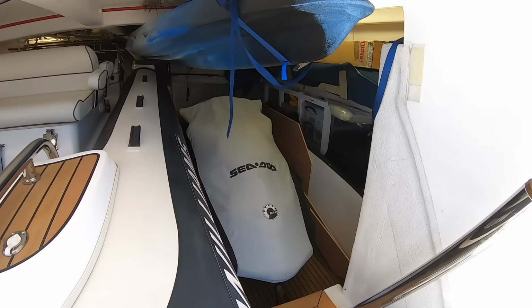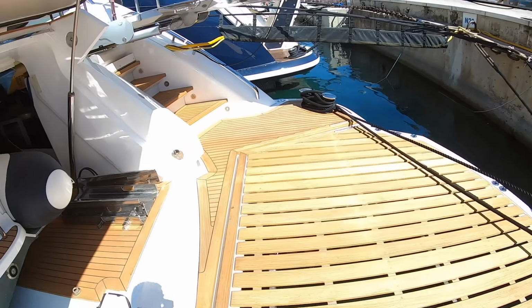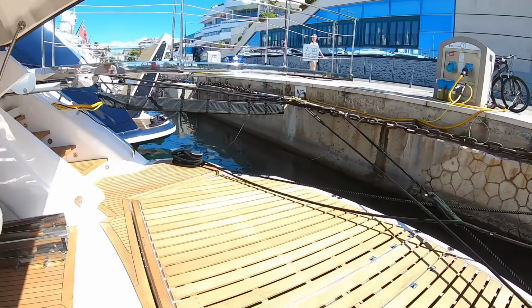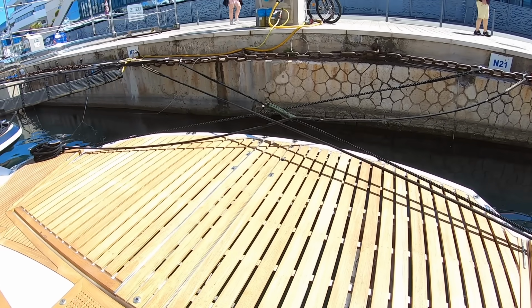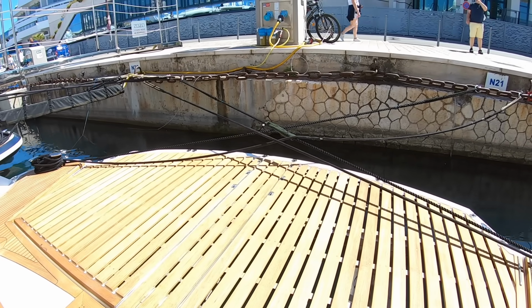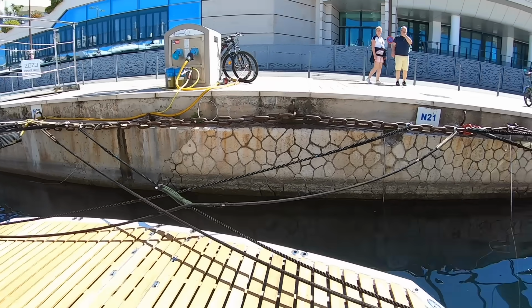Now these come out on tracks. They come out to this area just here, and this lowers hydraulically, so it allows these to be dropped in, but also it means that you can drop this in and use it almost like a sort of small paddling pool or swimming pool if you've got kids on the boat. It means you've got access to the water, but with a deck just under the water. So that is about it.